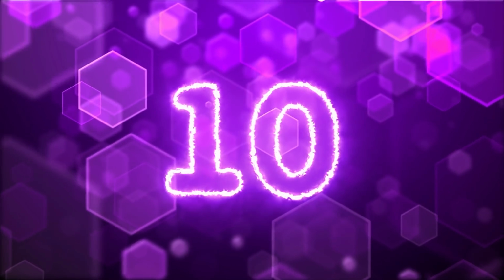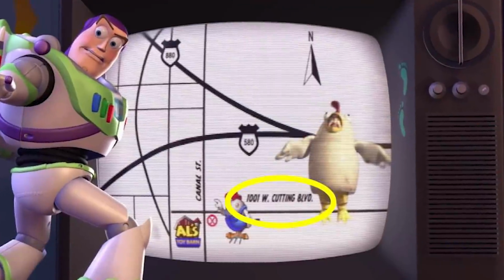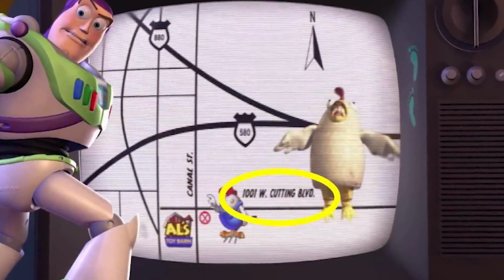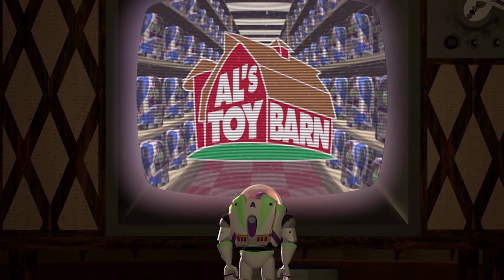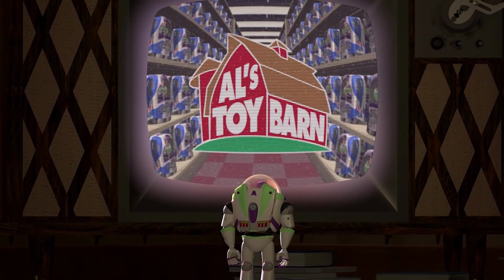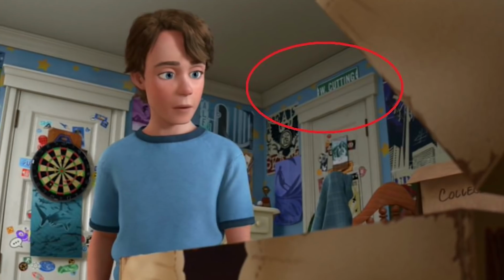Number 10, West Cutting. It's almost as if they wanted fans of the film to hunt them down and host a barbecue outside in the parking lot. In both Toy Story 2 and 3, their old address of 1001 West Cutting is tucked away where you'd least expect it. In Toy Story 2, there's an ad for Al's Toy Barn and the address is 1001 West Cutting, and then in Toy Story 3, there is a sign above Andy's door that says the same thing.